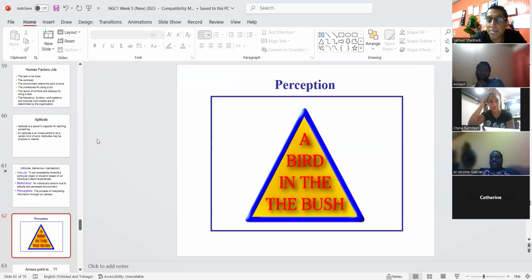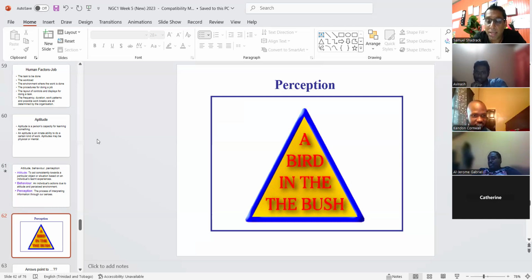Anybody could read this to me aloud? Anybody could read that first? A bird in the bush. Okay, a bird in the bush. Anybody else? It's just a thing on perception. Exactly, a bird in the bush, right? The word "the" is actually there twice.